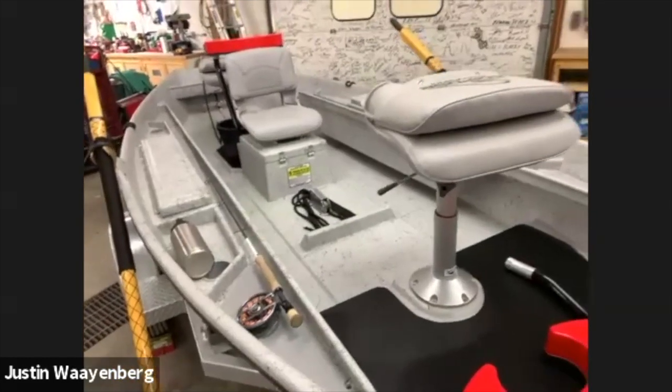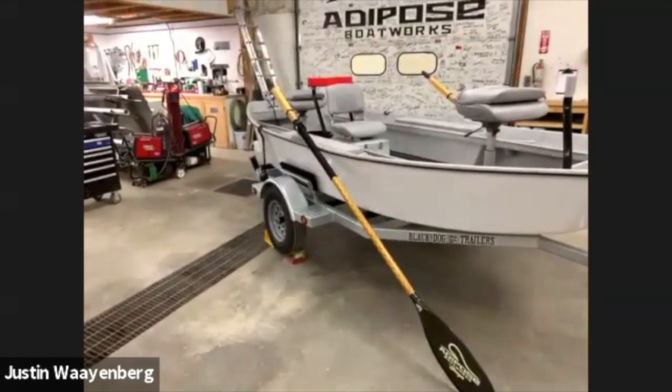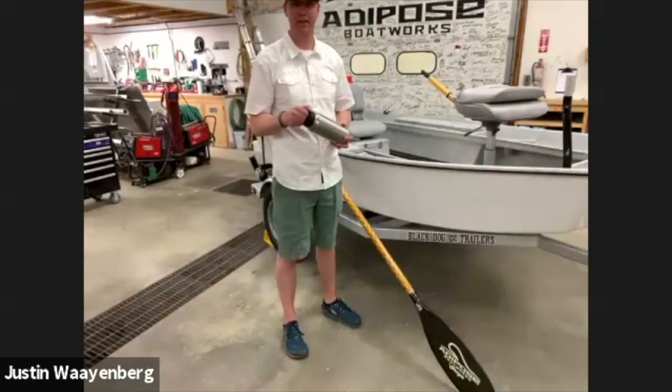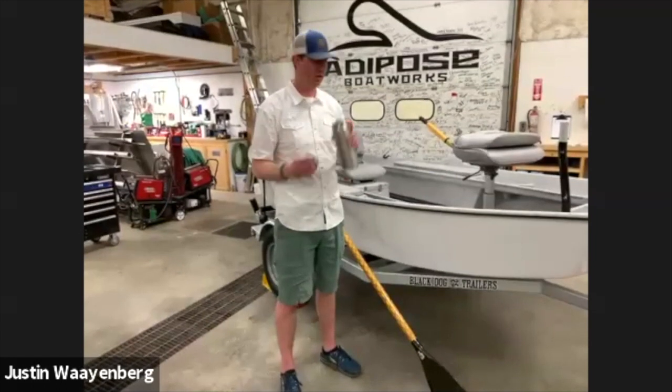So that's kind of the quick elevator speech of what we do different than others. Components, durability, a lot of things we do also, that kind of top of the line stuff.